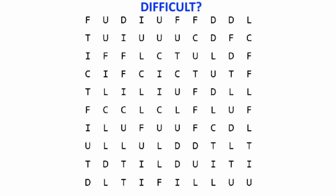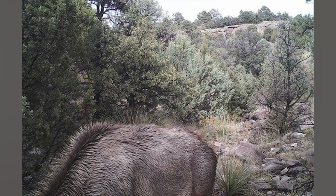So you guys, the word difficult is actually right here. 3 rows over, straight down. That was pretty easy. You found it, right? Within this image, there's actually a hidden cat. Are you able to find the cat? Comment down below, I found the cat, if you're able to find it. This one is super, super, super hard, so good luck. It blends in really well.